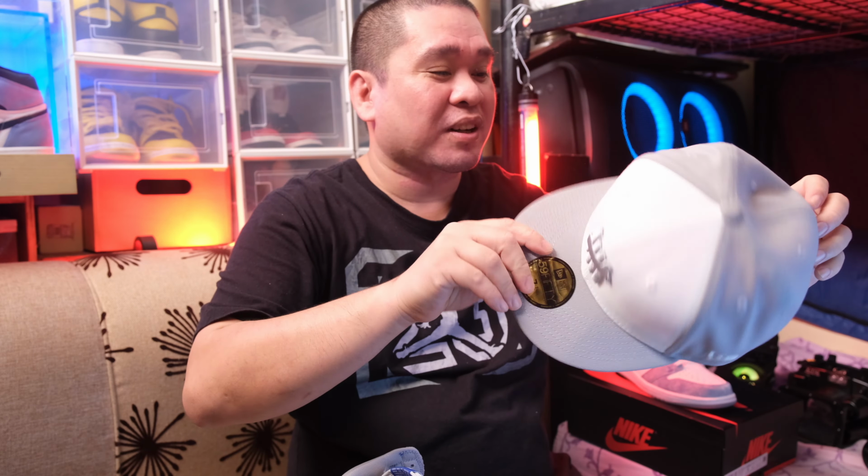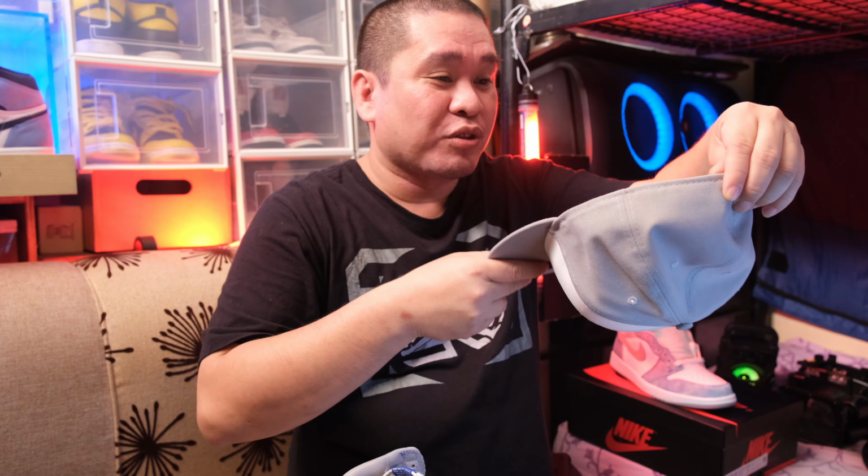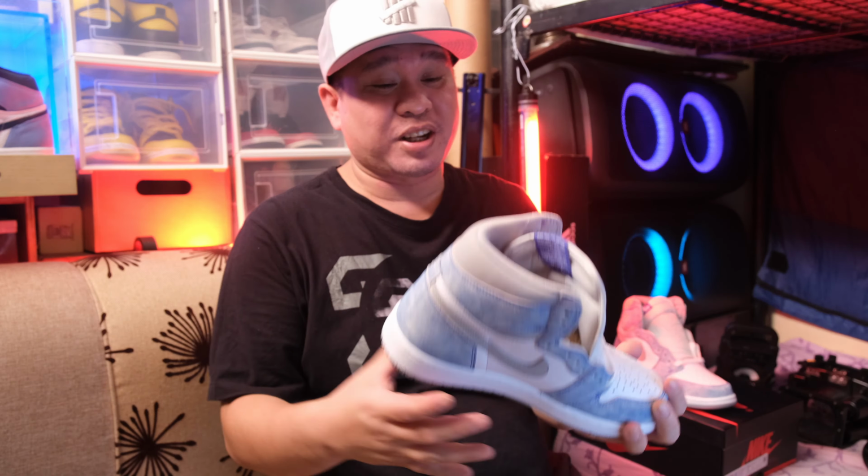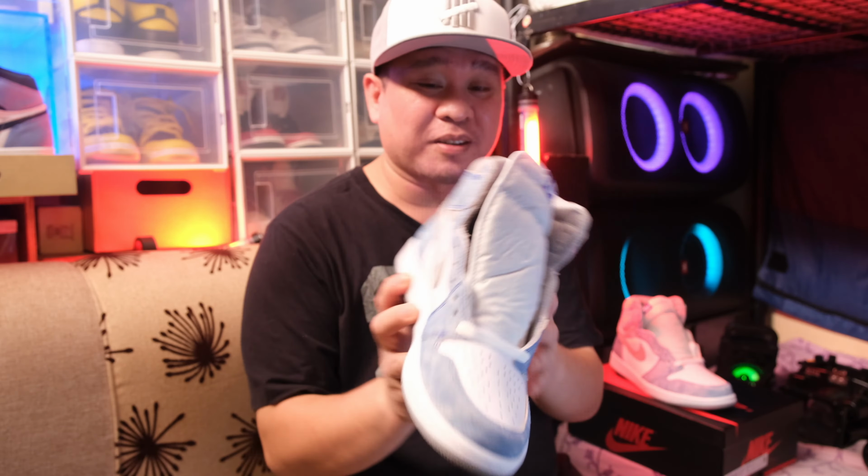Bakit tinawag na snapback ang ganito? Comment nyo lang guys kung bakit ang tawag nito snapback. Si Palaboy, mahilig sa cap yun eh. Trip niya to eh. Kasi magkaterno talaga to, di ba?